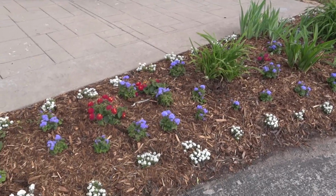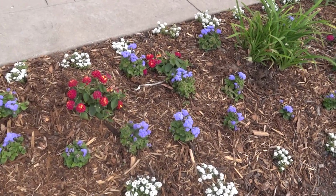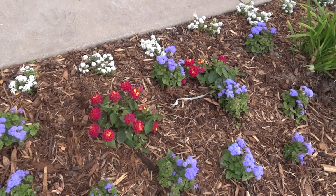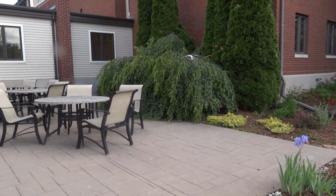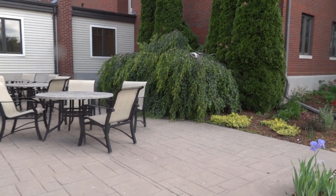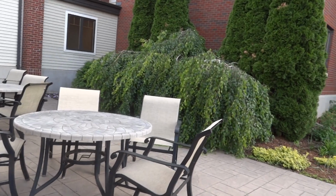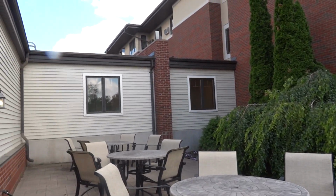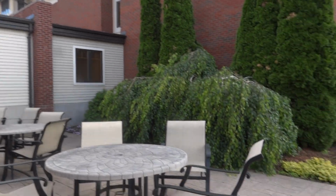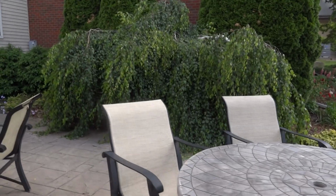So we used sweet alyssum, ageratums, and lantana. This is a little sitting area here, which we had umbrellas at this table, but during I think a wind shear came through here and took it up over the building onto the other side. So we haven't gotten umbrellas back, and I don't know if they want to.